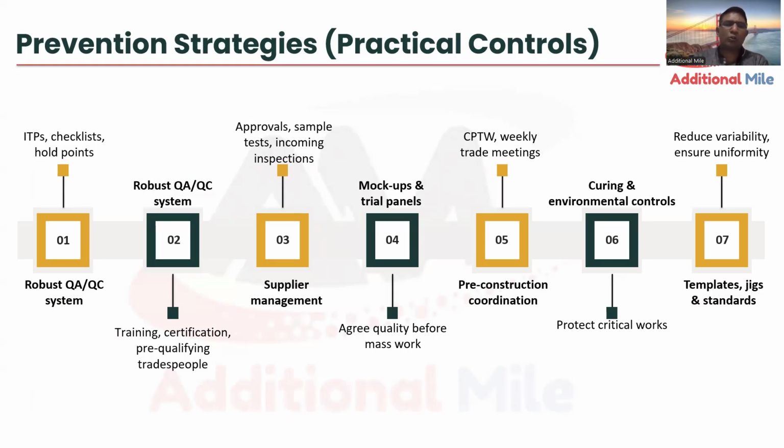First, make a robust quality system, QA/QC system. ITPs, checklists, method statements, and hold points must be clear for everyone to understand. Next comes training, certification and pre-qualifying. I am sure the attendees here have never heard about vibrator operator qualification or mason finishing qualification. We should introduce it. I have worked in the Gulf extensively on mega projects where this was mandatory. A vibrator operator must be certified and given an ID card saying yes, he is a vibrator operator. Same way the mason, same way the cube casting person. So we have to train them. When you train them, you spend, for example, a few thousand rupees to train, say, 10 people, but you will save your rework in lakhs.